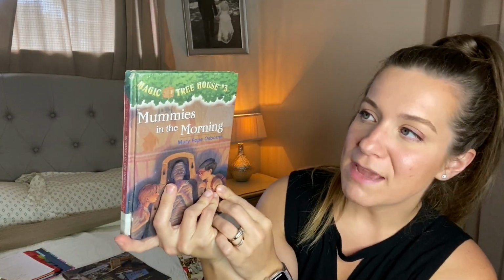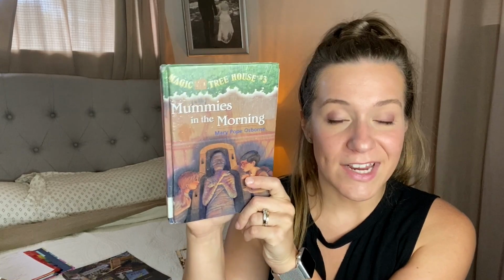And this is what my husband's been reading to them at bedtime. This is Magic Tree House #3, Mummies in the Morning. If you are looking for bedtime stories to pair with themes, so far we've been liking Magic Tree House books. They are really intended for children to read. So when my kids get a little older and are more confident readers, I will probably make these assigned readers. But at this time, because they are made for kids to read, it makes for a really short read aloud at bedtime.